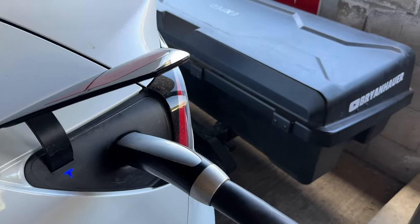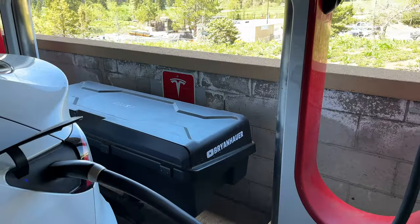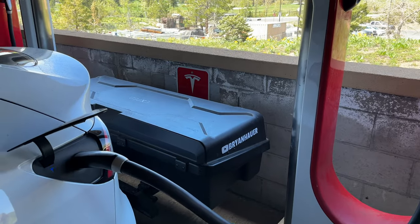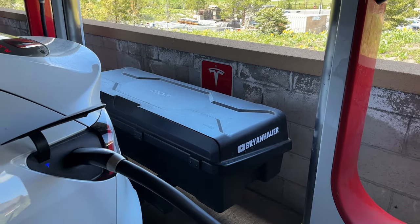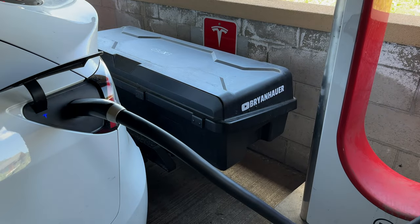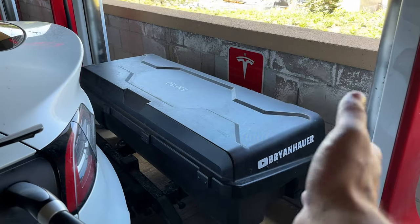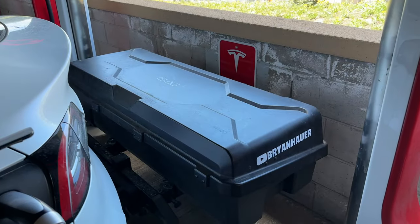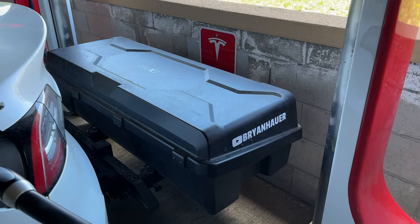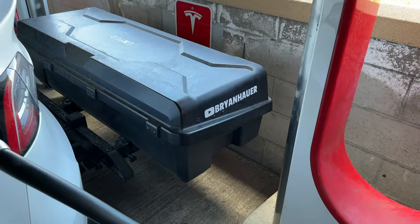Also, for anybody wondering about backing into superchargers, I have not had one that doesn't work. They all work. I had a guy once comment, "Oh, how can you say they all do?" They all do. I've been to literally hundreds of them all across the country. Now, ones that have an opening in the back between the two like this obviously work a little bit better. But even if you have to pull up right to it, all the cords that we currently have, they all fit just fine.